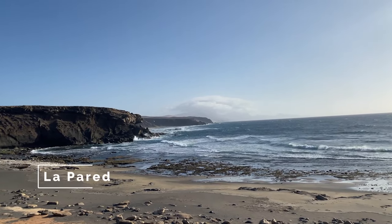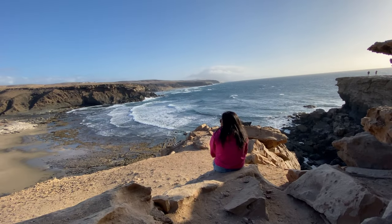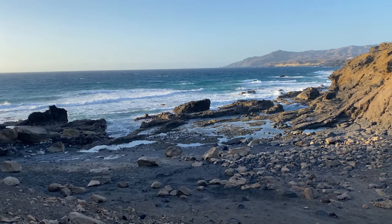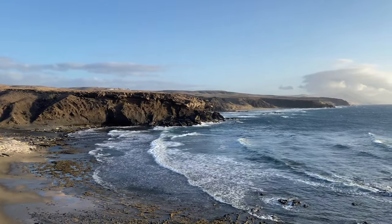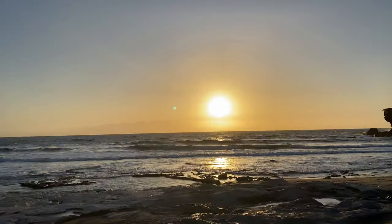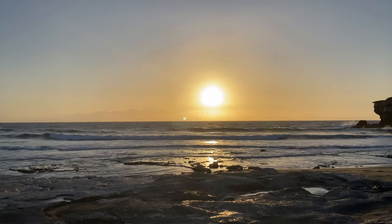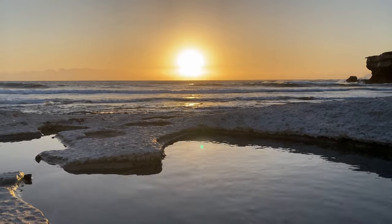For sunset, we of course headed back to La Pared. It was yet another dramatic sunset, our last during this trip. It was the perfect way to end our vacation.